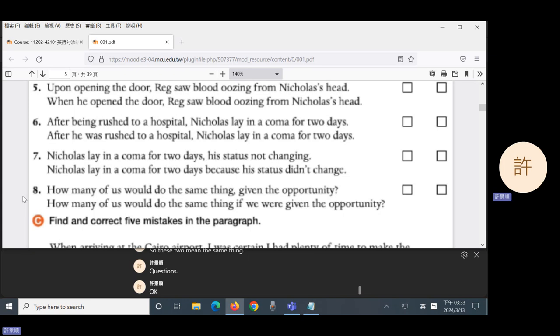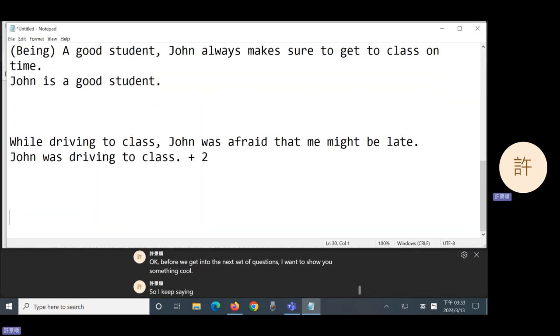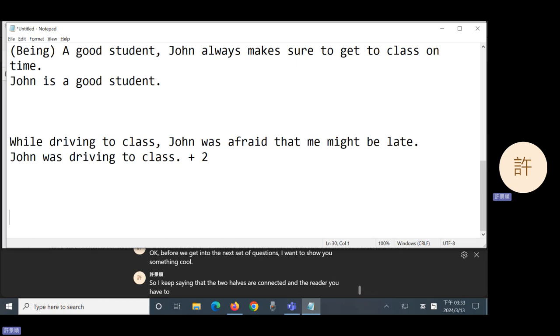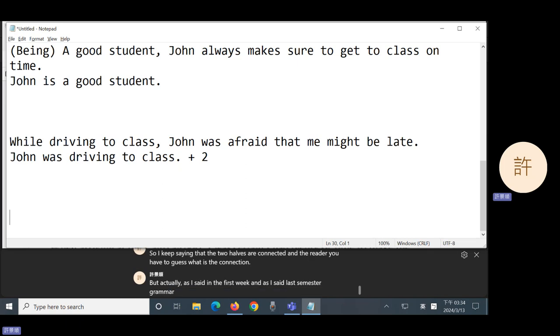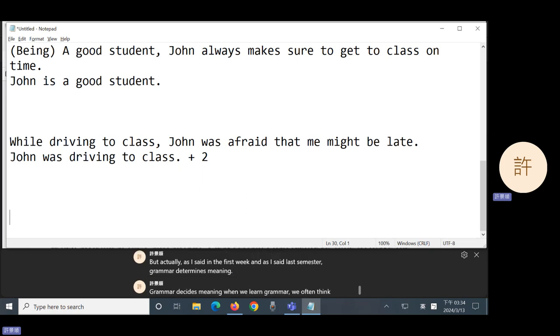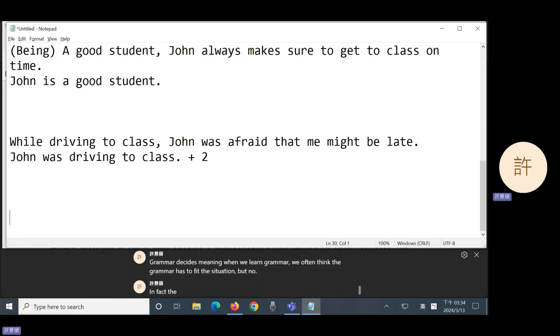Okay, before we get into the next set of questions, I want to show you something cool. So I keep saying that the two halves are connected, and the reader, you, have to guess what is the connection. But actually, as I said in the first week, and as I said last semester, grammar determines meaning. Grammar decides meaning. When we learn grammar, we often think the grammar has to fit the situation. But no, in fact, the grammar creates the situation. Let me give you an example.